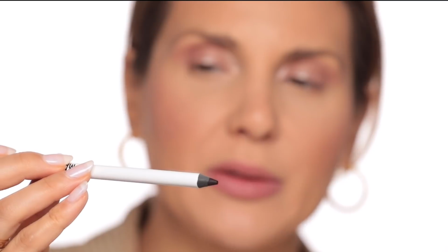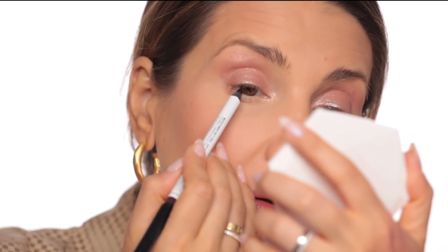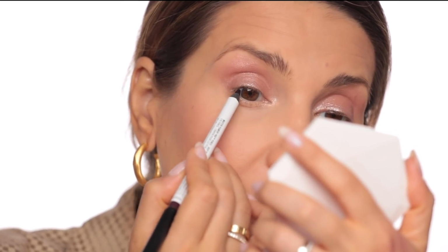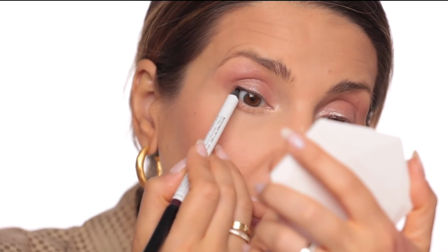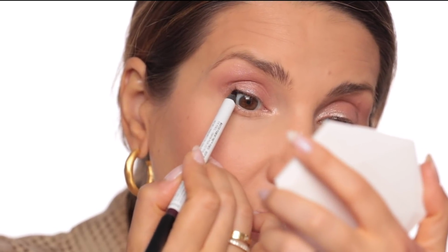Makeup by Mario Master Pigment Pro Pencil. This is in Deep Plum, but it's so dark that it's almost like black. Look at this. It's a nice change from black, but you could totally use black. Because I'm only getting this in between the lashes.